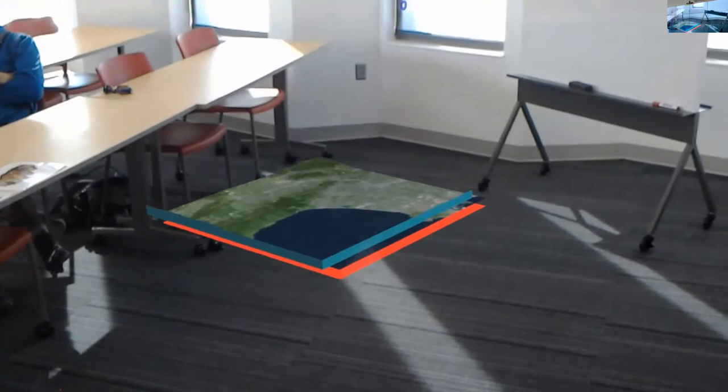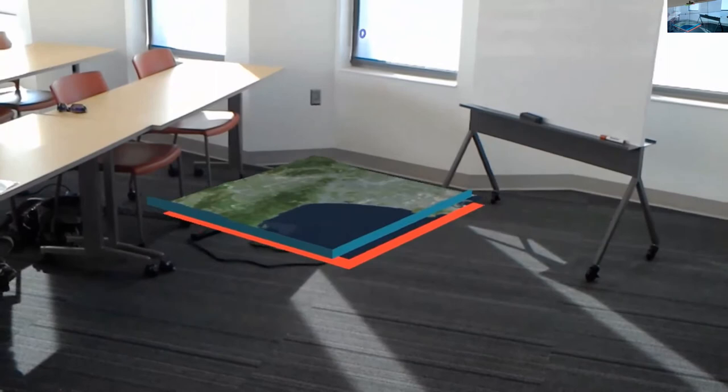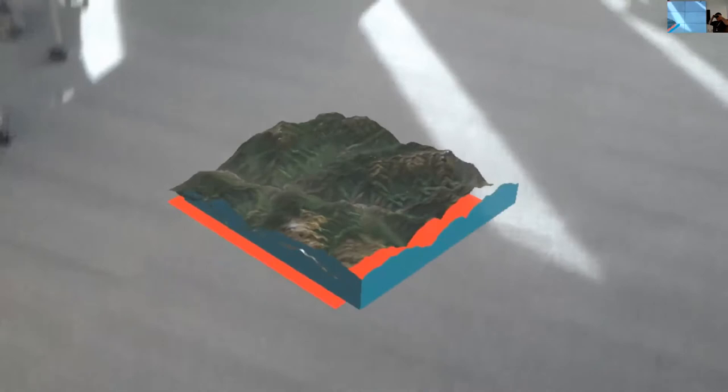Show Machu Picchu. Maybe it didn't hear me. Show Machu Picchu. There it goes. Okay. So that just acts as a data platform. You can extend it from there.